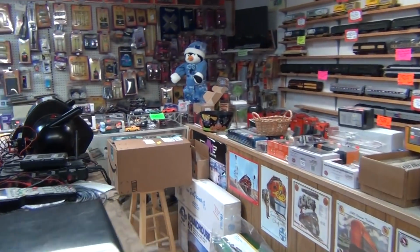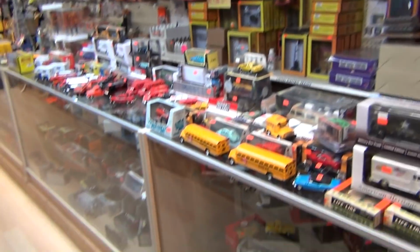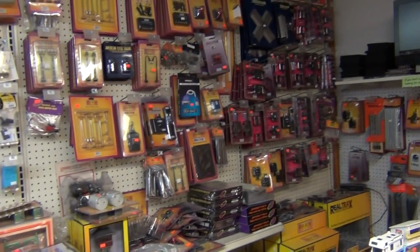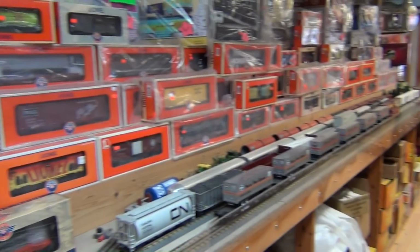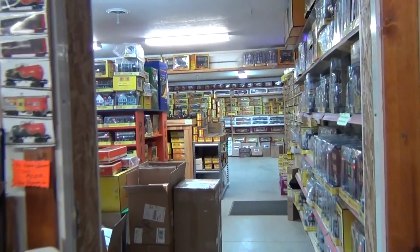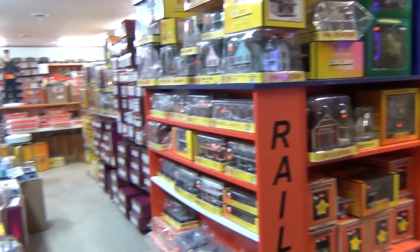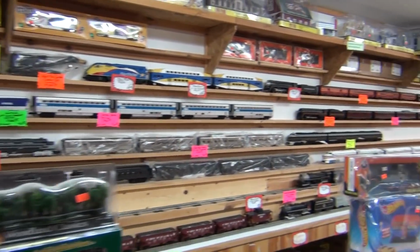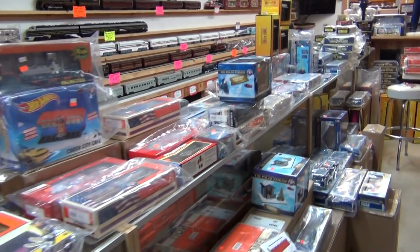And this is just the first room of the store. A lot of accessories, cars and vehicles, people. MTH parts, DCS parts, AIUs, TIUs, some Lionel over here, and now we walk into the second room, even bigger than the first room. We have entire freight and passenger sets, a lot of Polar Express.